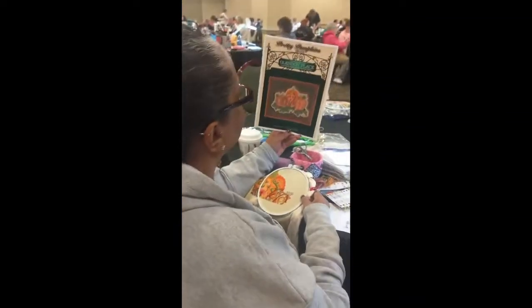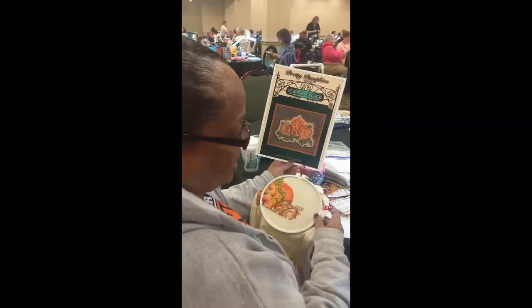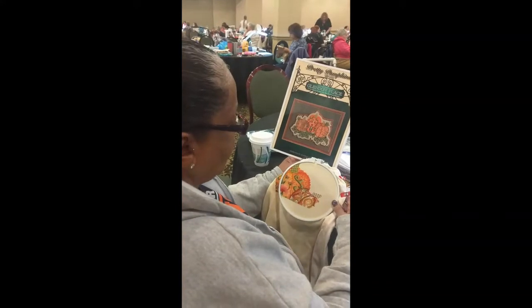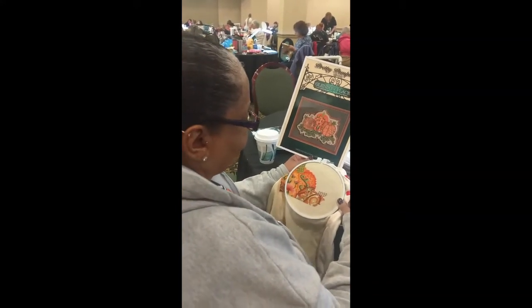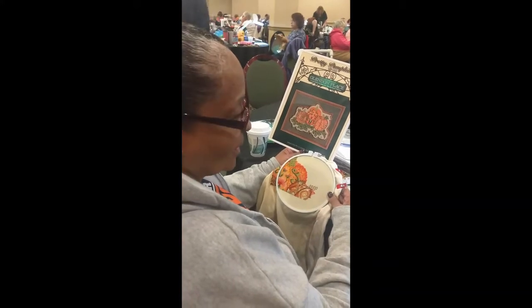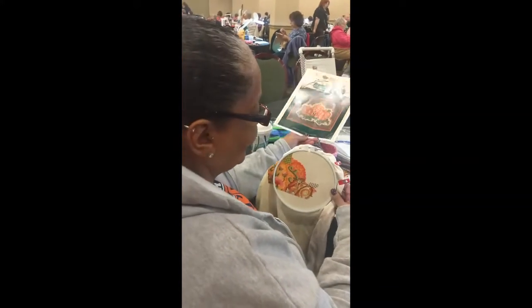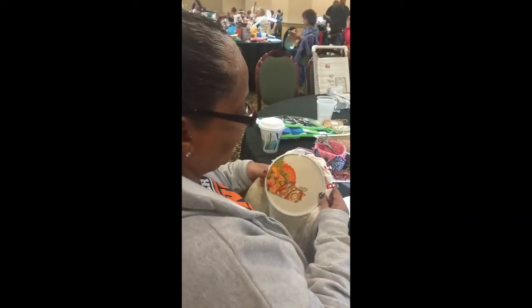I am working on Gwendolyn Place Pretty Pumpkins. Oh, those pumpkins are gorgeous. She can show the picture of what she's working on. I'm doing it on 36 count even weave. And I'm in love with it. I fell out of love with it, but I'm back. Don't we all do that with our stitching? We broke up, but we're back together.